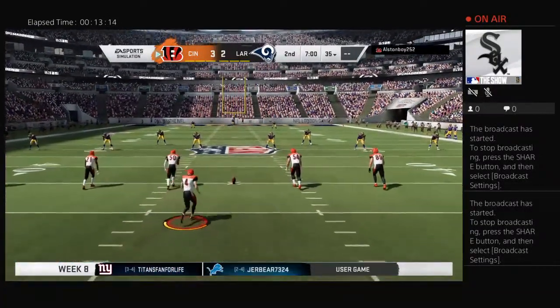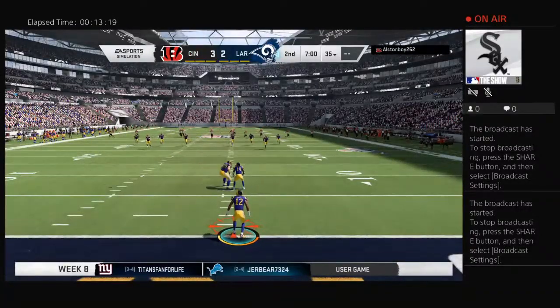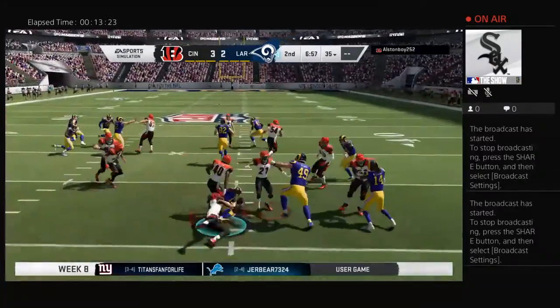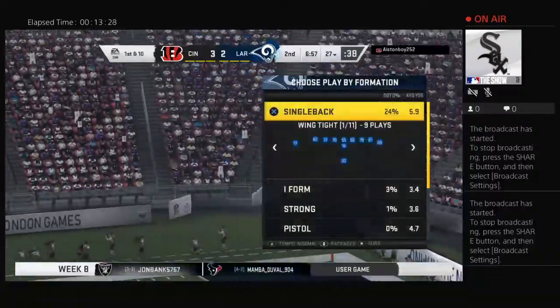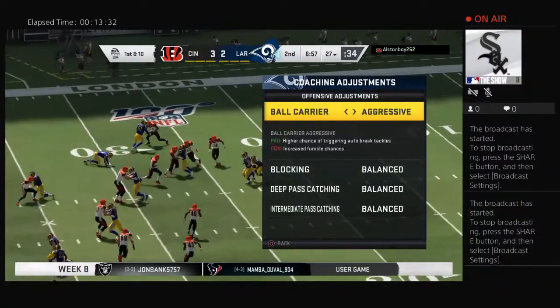Bullock out now to kick this one away. This fielded at the 2. And he'll take this across the 25. Couple extra yards up to the 27-yard line. At their own 27-yard line.